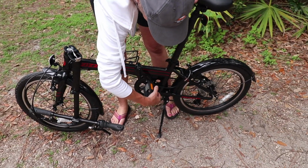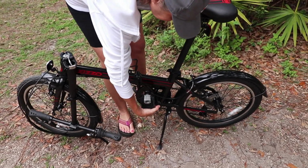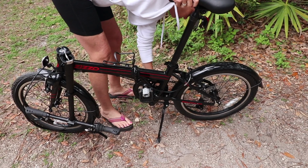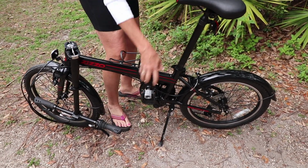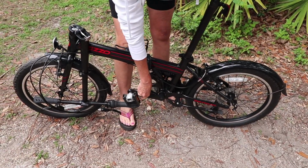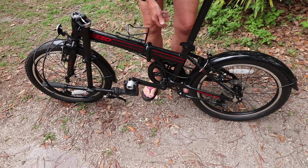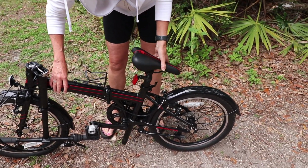Now, next we're going to fold in the pedals. And we're going to rotate the cranks so that the left side pedal is horizontal and facing forward. Now we're going to lower the seat fully and rotate it 180 degrees.